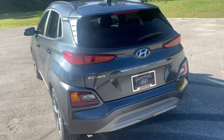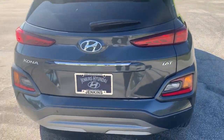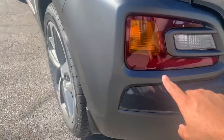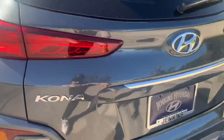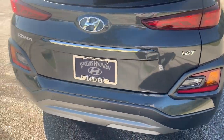Now, as we work our way to the rear of the vehicle, I think this is where it looks pretty nice. You got a combination of your LED brake lights, which comes all the way over here. Your turn signals are incandescent bulbs. They're right here, and your reverse lights are down here. So they kind of separated there. You got your Kona badging right here, your 1.6 turbo badging right here.